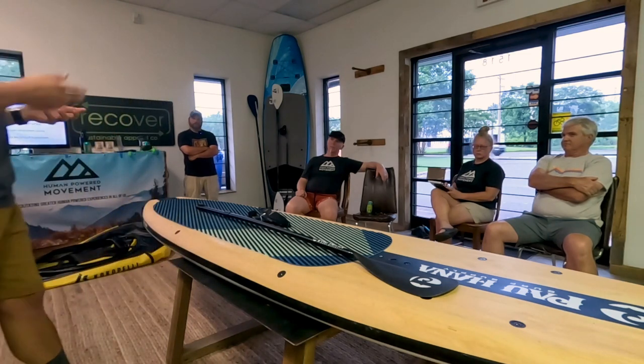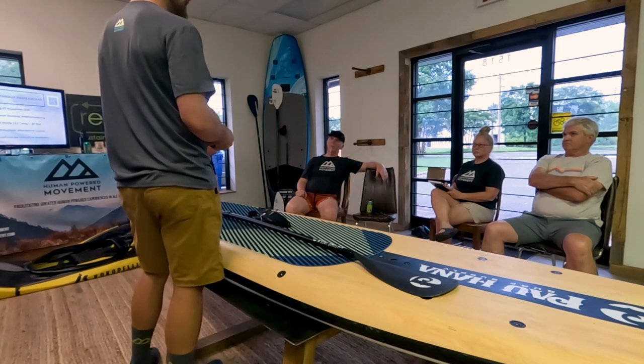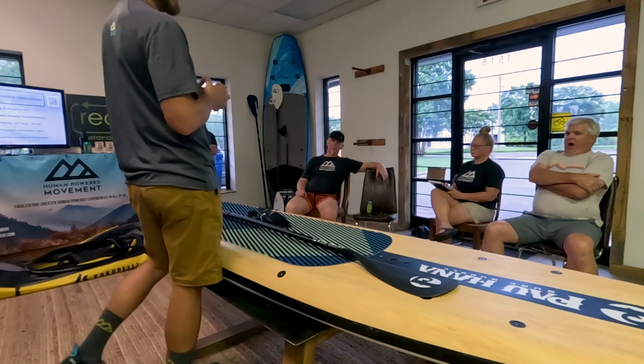For some people, they can throw a creek boat in the back of a car versus having to throw it on top. This, there's no other way to transport versus on top.